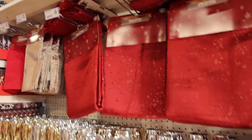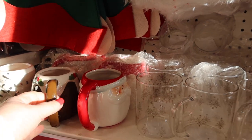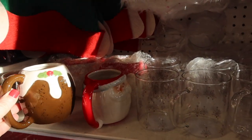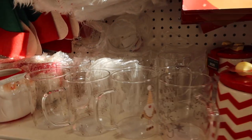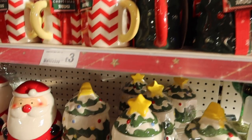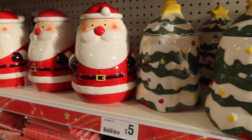Loads of tableware. Again, these weren't really £1. Loved the Christmas pudding mug. I did not get it, but I loved it, for £2. And they had some really decent ones, and also that mug there with the lid on, that was £3, that was gorgeous. And so was this biscuit thing, but that was £5.